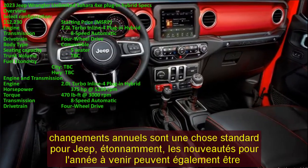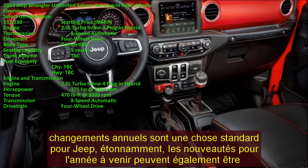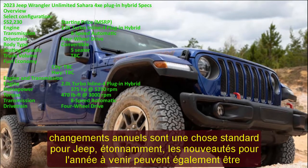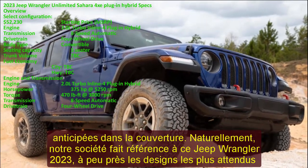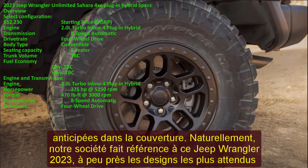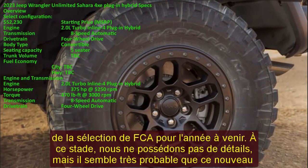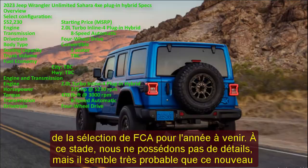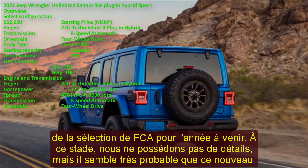Naturally, we are referring to the 2023 Jeep Wrangler, one of the most awaited models in FCA's lineup for the upcoming year. At this stage, we do not have details, but it seems likely that this new truck will include the same setup as the one we can see in the Chrysler Pacifica. Besides a whole new hybrid powertrain, we probably will not see many more substantial changes.